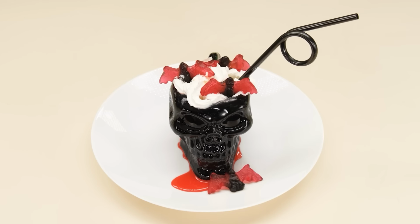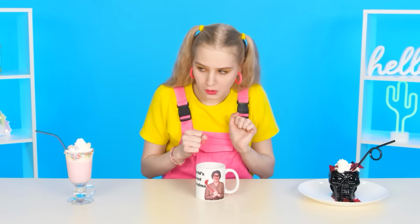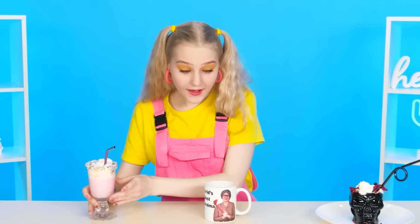Come on! Which one should I choose? This one looks so delicious! Whipped cream! It's very good! What about the cocktail itself? So delicious! And what is there? Oh, Grandma! I'll try it.